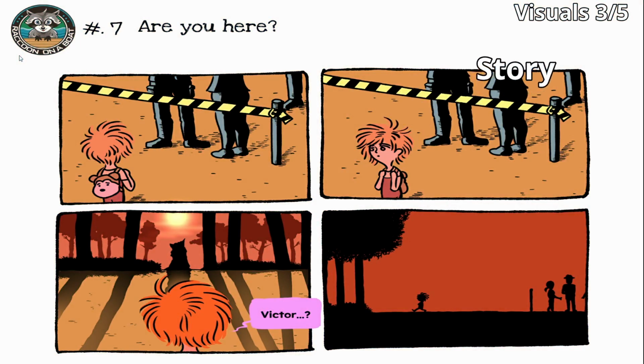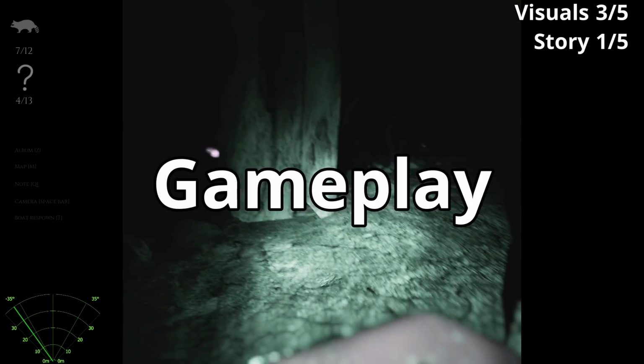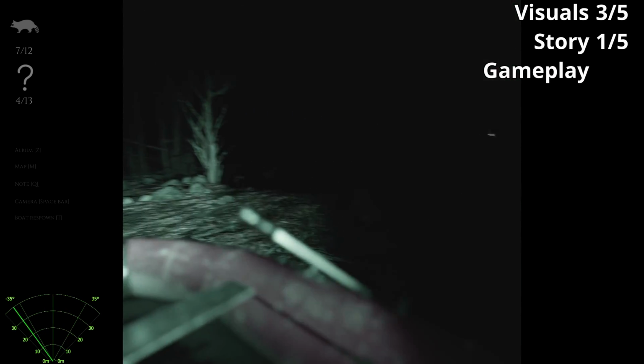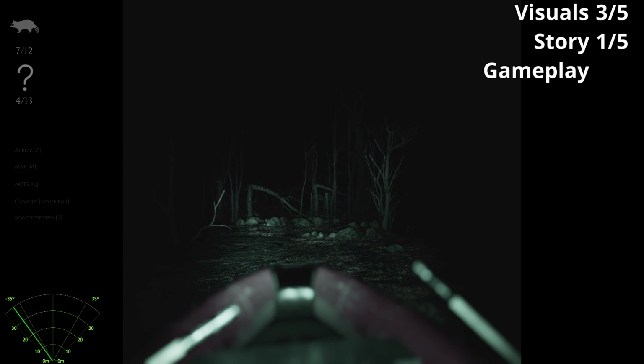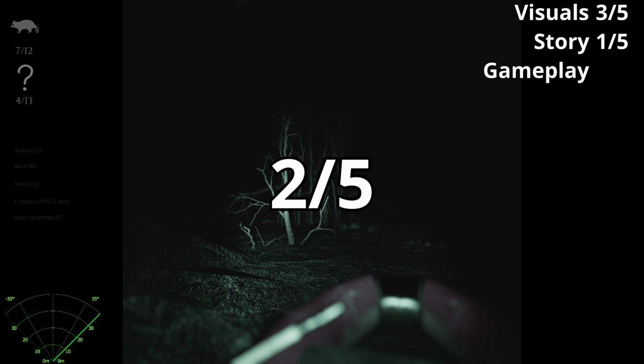The story was minimal and difficult to follow, so it receives a score of 1. Gameplay was simple: move a boat and take pictures. However, there were some collision issues that caused my boat to fly off unexpectedly. Once I had to restart the game because of this, so it gets a 2.